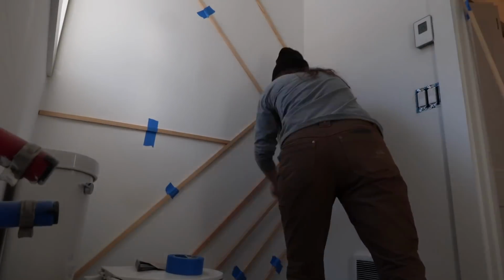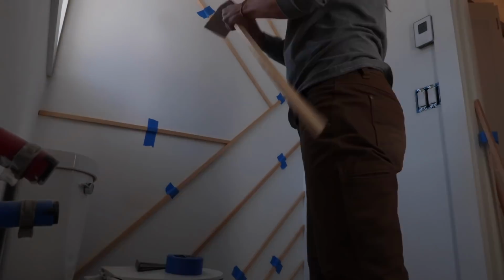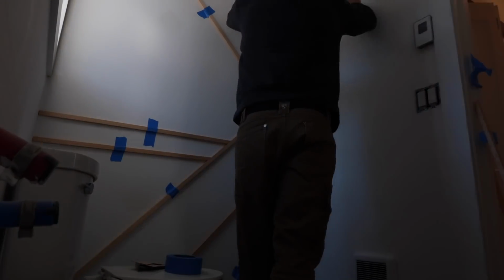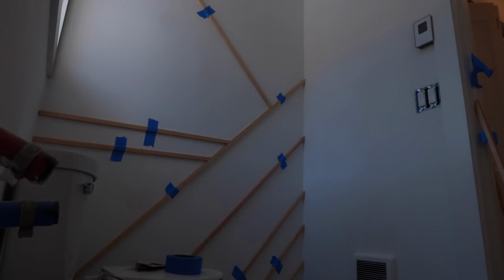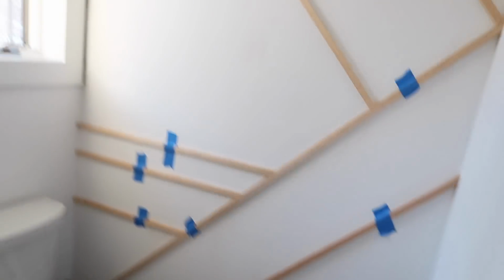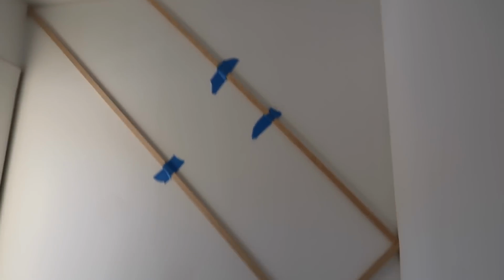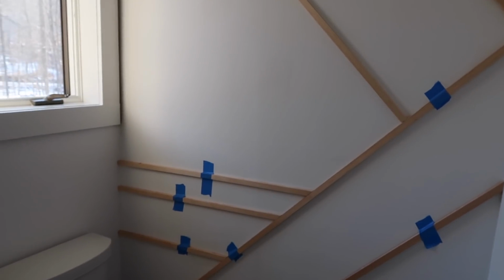And yeah, so I basically gotta get a nail gun, nail these pieces in, use some white caulk in the seams, and then paint it all white, and we are good to go. We're thinking, you know, hanging a plant in the corner there gets really good light.